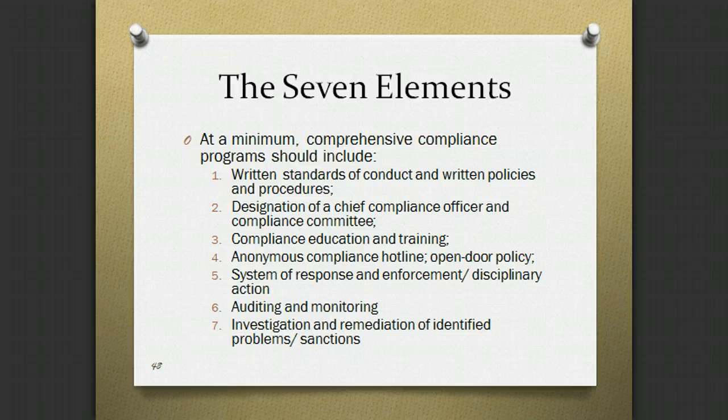Compliance education and training. I think we all know that we have the annual compliance training that comes out, but it needs to be robust, making sure that it's working, and not just computer-based training, but ongoing education and training throughout the year. Having that open door policy, the compliance hotline where employees feel safe that they can report something, either stopping by the compliance office to talk with the officer about a concern they have, or just making a report about an error that has occurred.